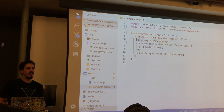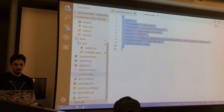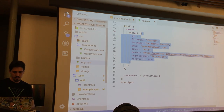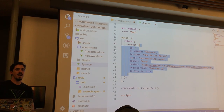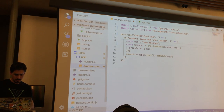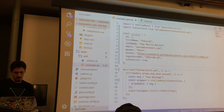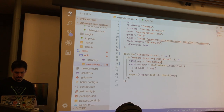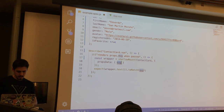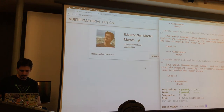So my contact card has a contact prop. I'm going to use a small JSON, which is not this one. I will use the one I have on my app, the one being shown on the application. I'm going to create a variable here. Okay, there we go. Now I can remove this. I can say contact and nothing else. Let's see the test now.